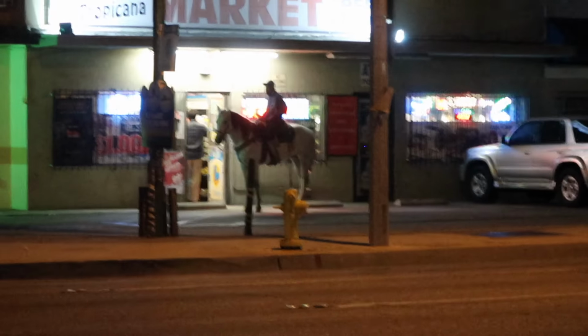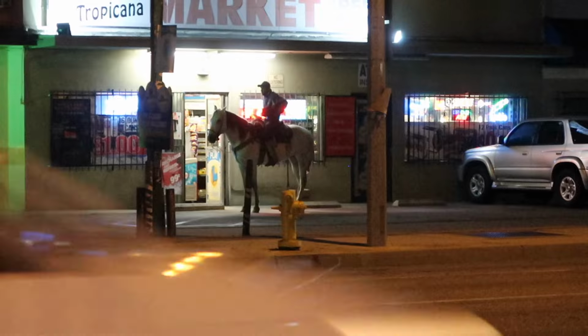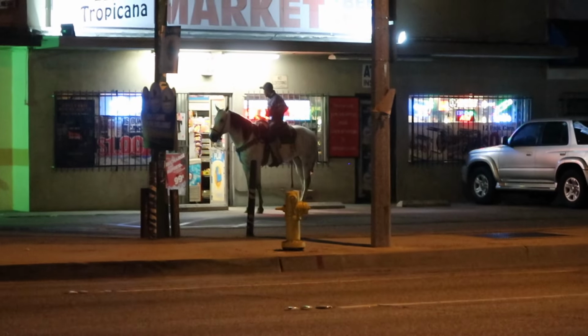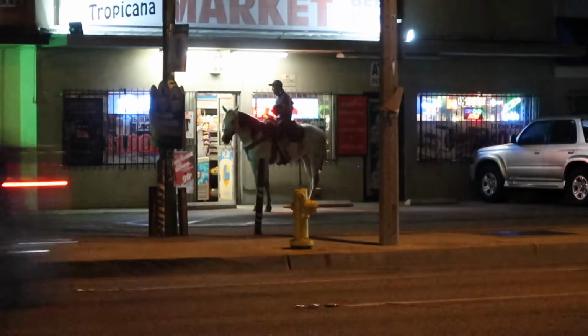Okay, so we are almost an hour into this trip. It's dark now. And traffic is so bad that we just saw a horse. Somebody on a horse stopped at a market. I don't know what they were buying. I wish we had stayed long enough to see. You know Thanksgiving traffic is bad when you see a horse at the local market.